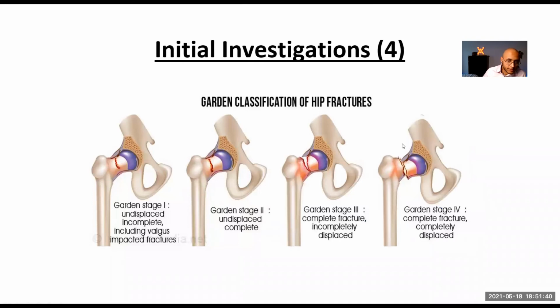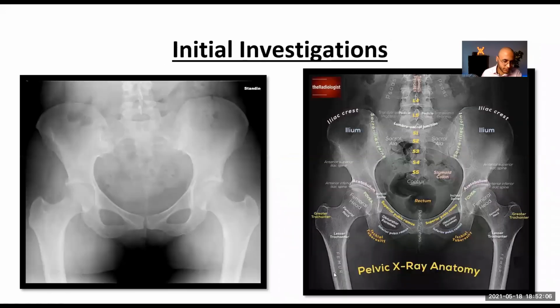One of the classifications that we do use specifically for intracapsular fractures, it's just worth you guys knowing about, is the Garden classification. Depending on how the neck is involved and how broken it is, we classify it as 1, 2, 3, 4, and this might guide our surgical management. The less broken it is, the less likely the blood supply is involved. Just good to keep in mind.